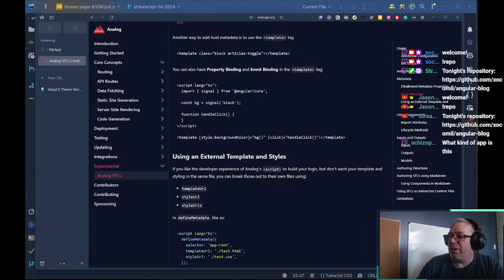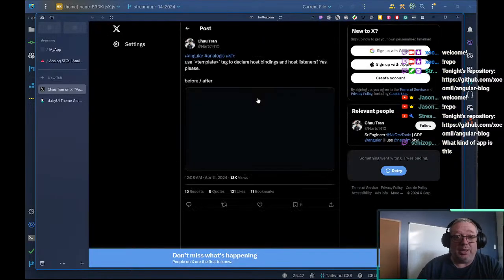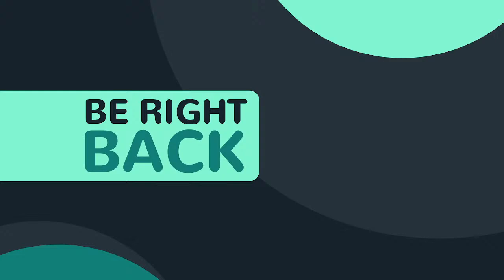So here we go. We've got one from Chow. Go ahead and bring this one up. I want to make sure that this isn't going to put any passwords. Good thing I did that. I've got to enter some stuff for my authenticator app.